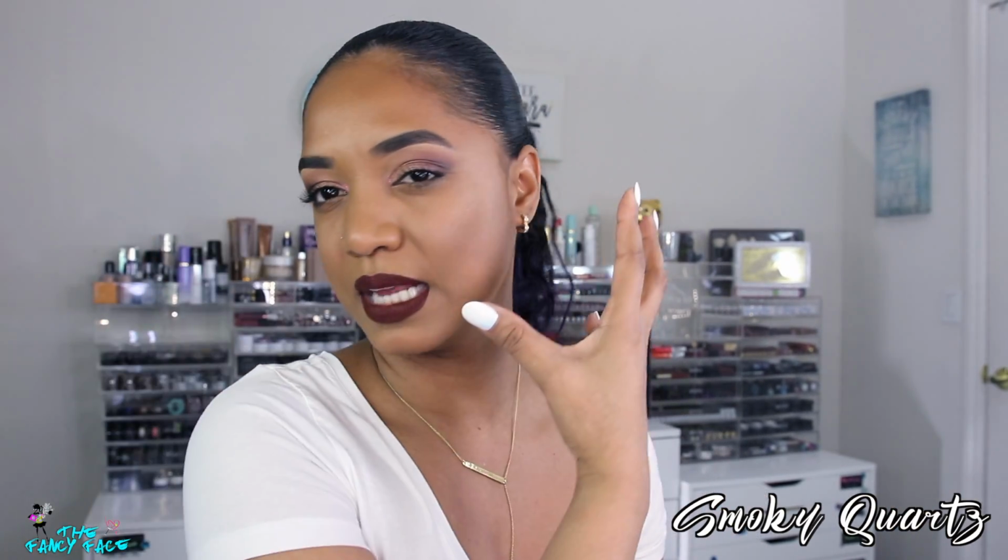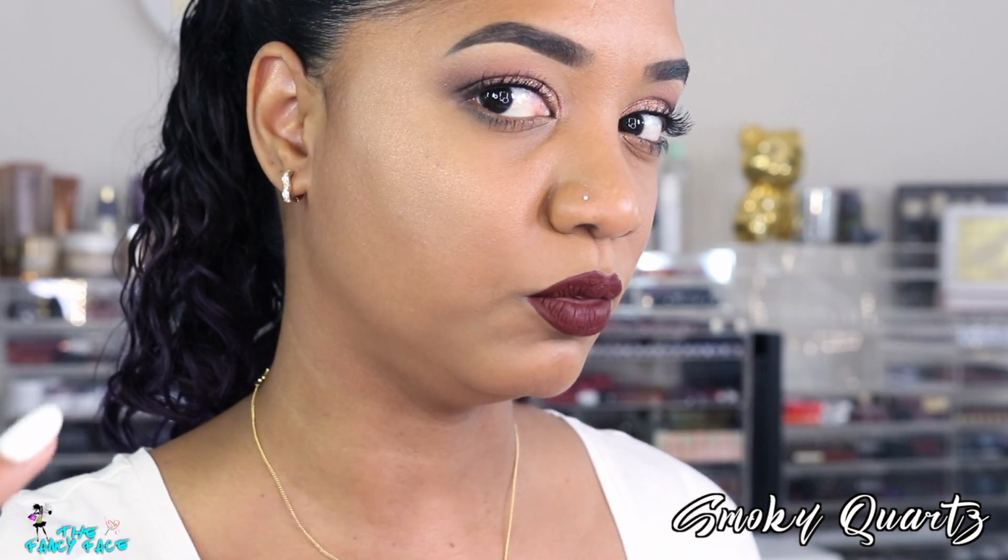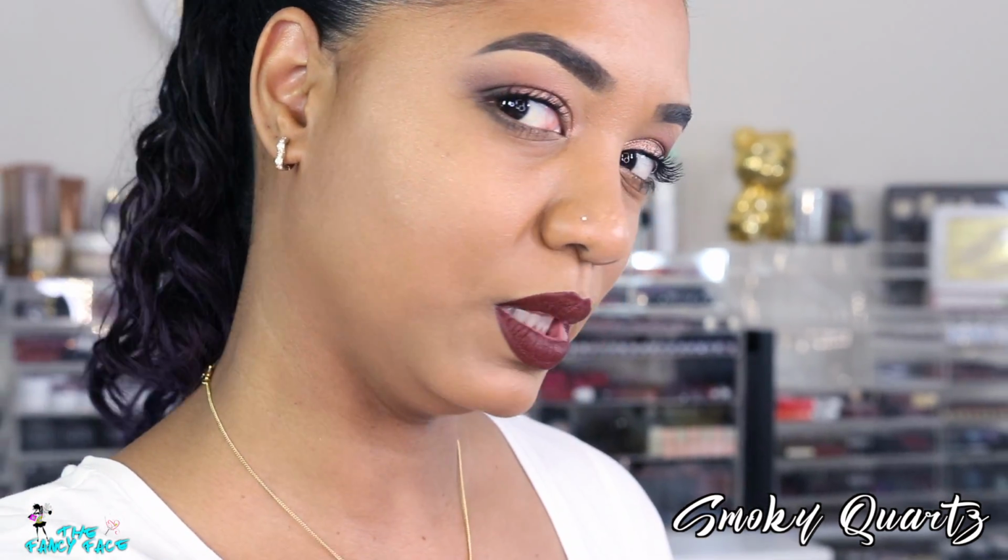This one is definitely more golden. This one is like icy champagne. This one is like a silver taupe. So you can see those two. Again, not my favorite shades. Probably wouldn't be the ones that I go for because they stand out a little bit too much on my skin. They're too harsh. So here you have Smoky Quartz and Royal Glow. No glittery chunks at all. Just beautiful melted sheen on the skin.